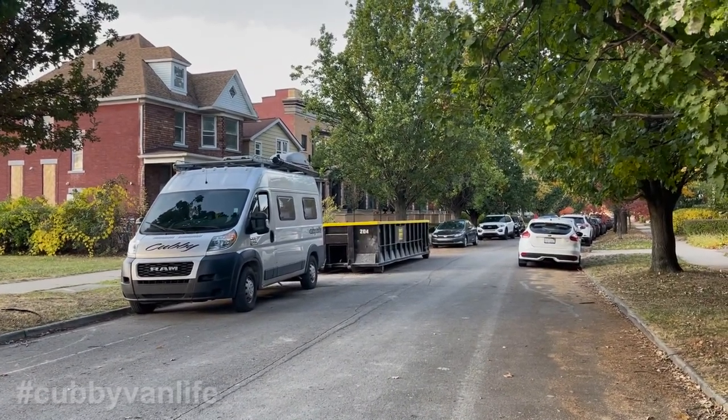And if I were to move to Detroit, this is a neighborhood I'd want to live in. Really? It's very walkable. Yeah, me too.